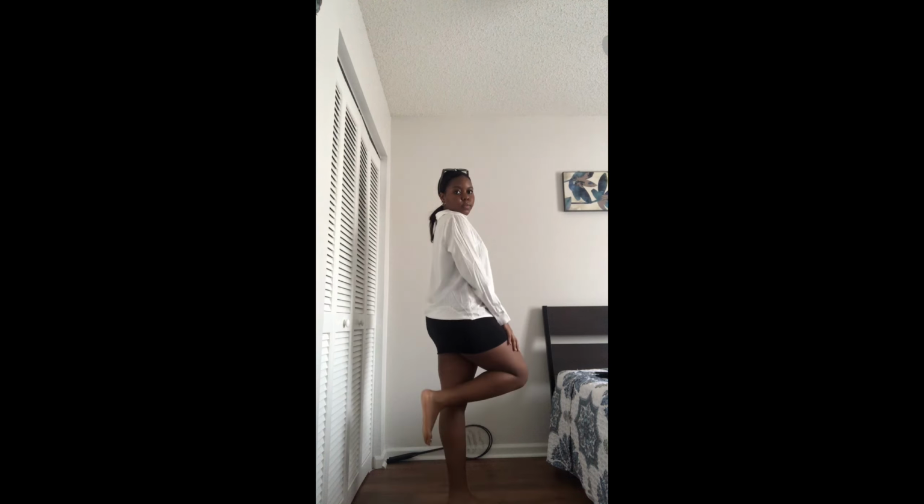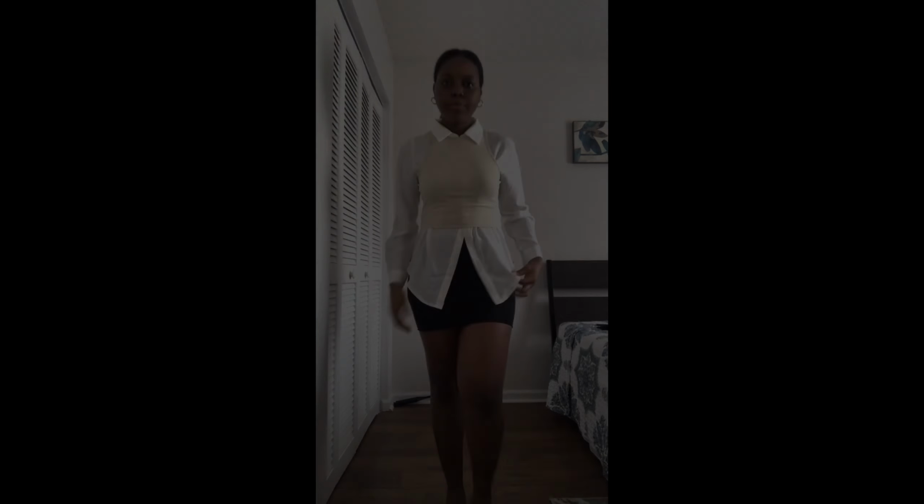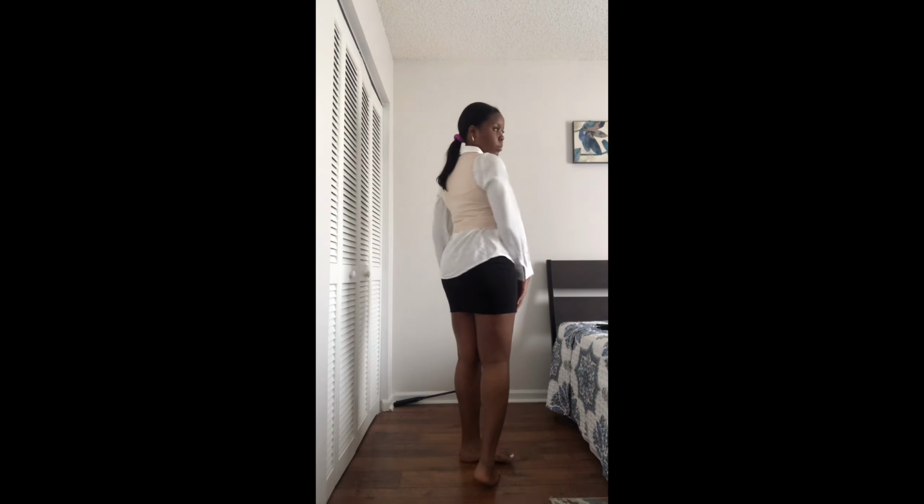47, I really like this one. I was gonna have it as two different outfits, but it's pretty much the same thing. So this would be more casual, and this would be if you have a bit of a more formal occasion to attend. 48, the white button up with the beige tank top, but this time with the black dress as a skirt.